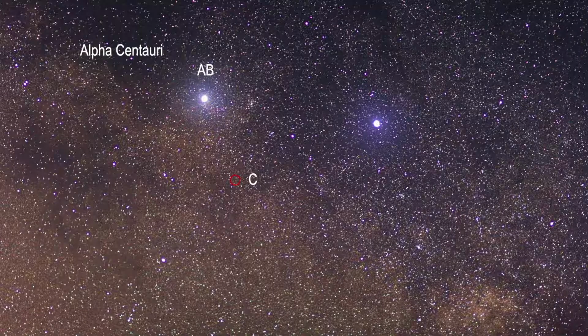So Alpha Centauri is the closest stellar system to the Sun. It's made of 3 stars. There is a pair, A and B, a pair of Sun-like stars. Not very close, but the 2 stars are separated by about 20 times the Earth-Sun distance, so about the distance between Uranus and the Sun. So there are 2 stars. And there is another one.